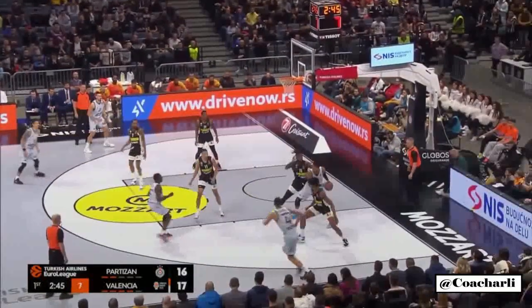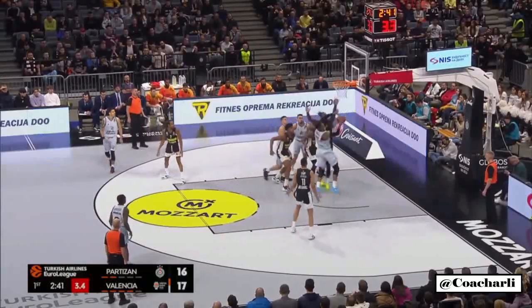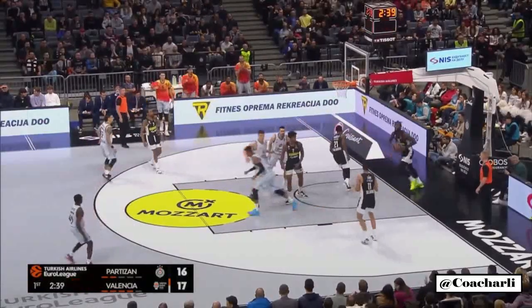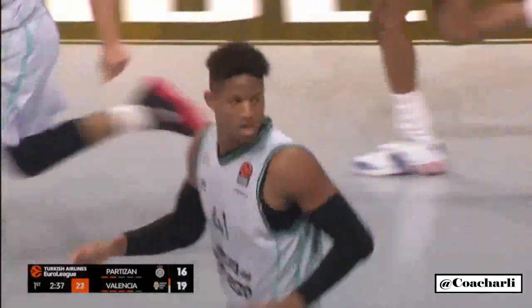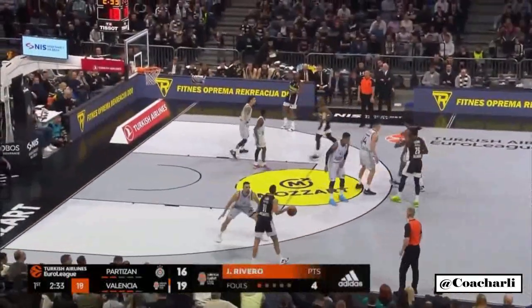Harper, little bounce pass to Rivero. Now he's isolated on the box as he goes at Lesor. Nice step through by Rivero, and Rivero takes Matias Lesor to school. Good low post move from the Cuban.